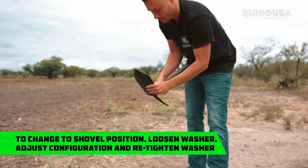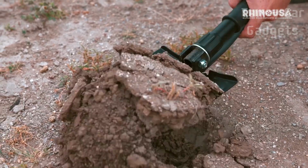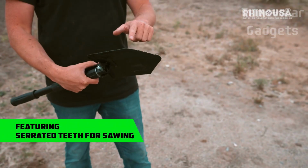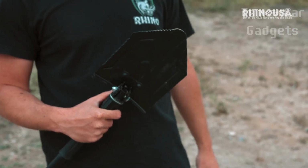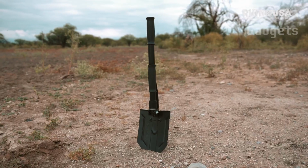Weighing just 2 lbs, it's easy to carry anywhere. Constructed from carbon steel with a black powder-coated finish, it offers excellent strength and corrosion resistance. Plus, Rhino USA provides a real lifetime replacement, ensuring complete customer satisfaction with a replacement or refund if any issues arise.